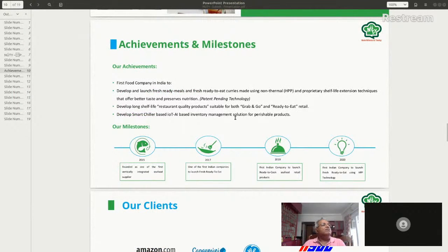Okay, and if you look at our achievements and milestones, we are the first food company in India to develop ready meals and ready to eat curries. Some of the feathers in our cap is we are the only company that can keep even something like fish fresh and ready to eat for 30 days. And the beauty is, fish has a property.